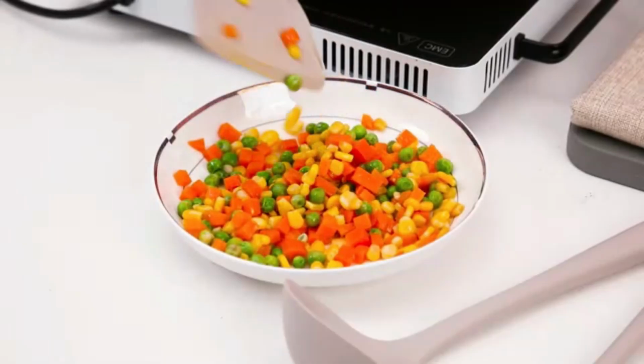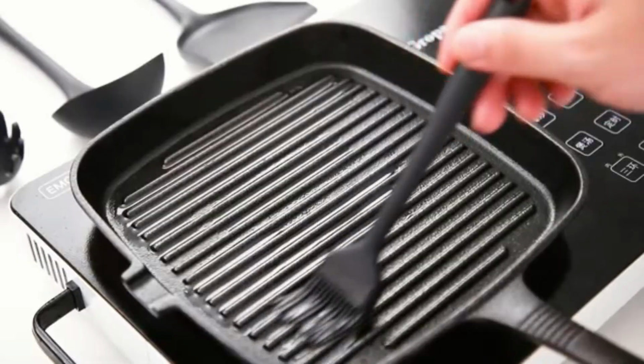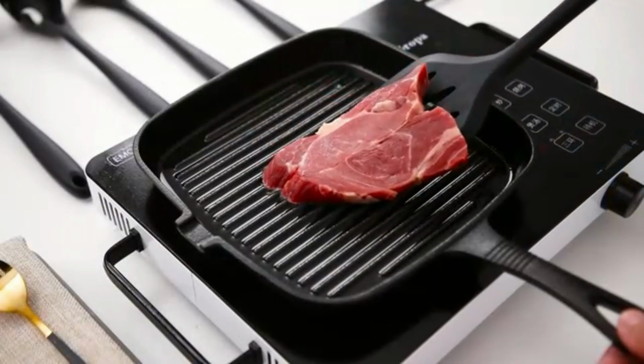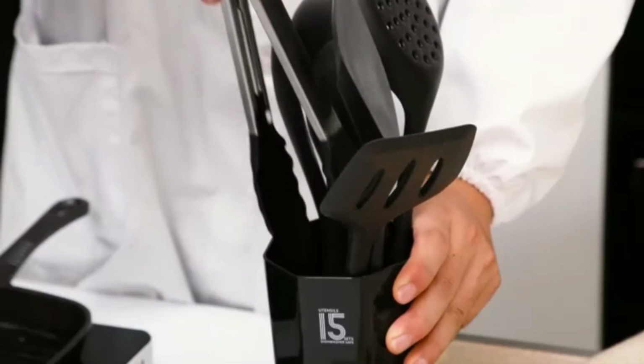These silicone cooking utensils do not react with food or beverages. You don't have to worry about the health of your families. They will not retain odors or colors. Before the first use, the original smell will disappear after soaking the silicone in water and exposing it to the air for about 3 hours.